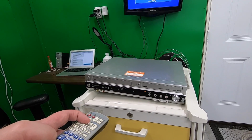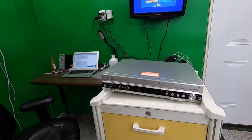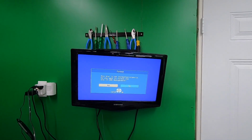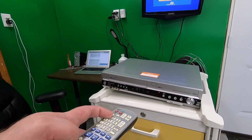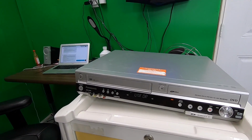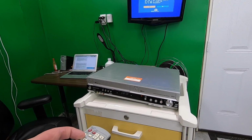This is some pretty good information. Some of y'all might have already known this. Look, now I'm doing it back and forth. It doesn't work. And then I'll set it for 1 again, and the unit actually says set 1 on it whenever I press any button.